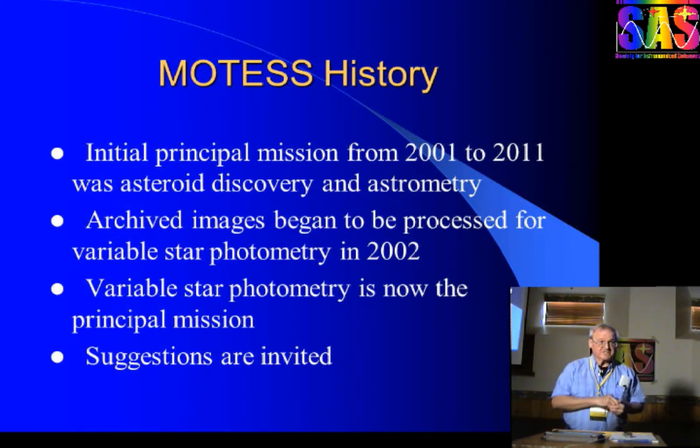The professional surveys became so good that any asteroids that I was seeing were usually found a few days after some professional survey had found it. So it was decided to shift the focus from moving objects to variable stars. And that's been a surprisingly productive and very exciting type of activity.